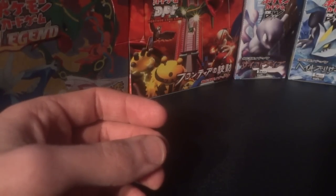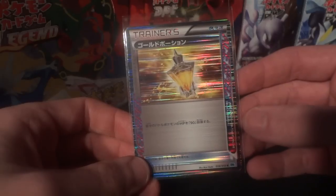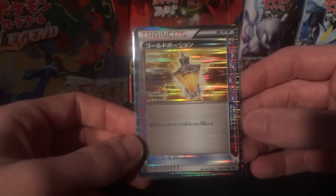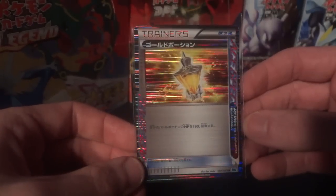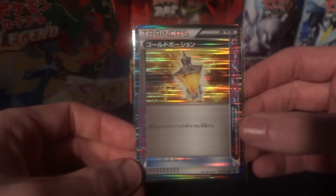Of course, Japanese only. Number 6 is going to be this Gold Potion A-Spec from Freeze Bolt, kind of for the same reason as the Flygon being on the list, because the holo pattern is awesome, but it's a great choice of art for the card as well, and I think the nature of the gold potion, of course, really complements the choice of color in the holo. So by far my favorite A-Spec.